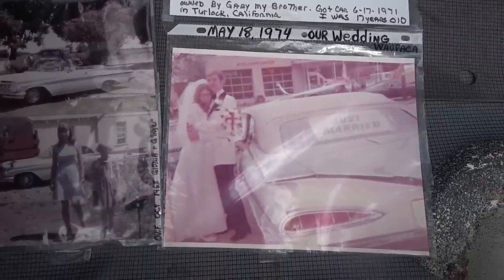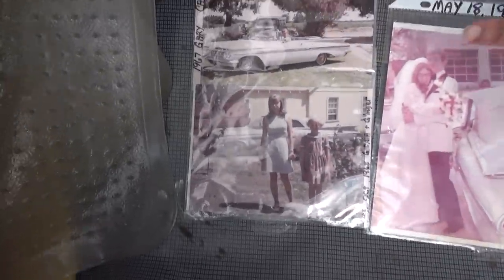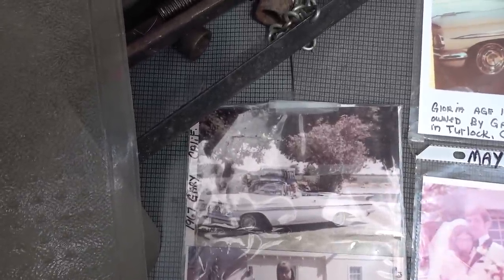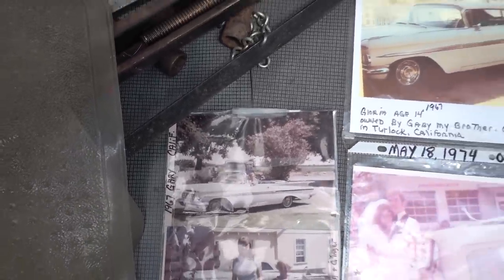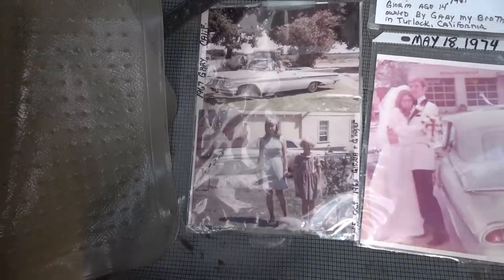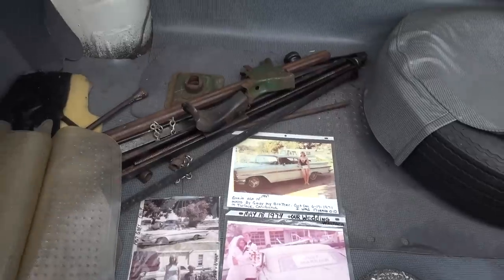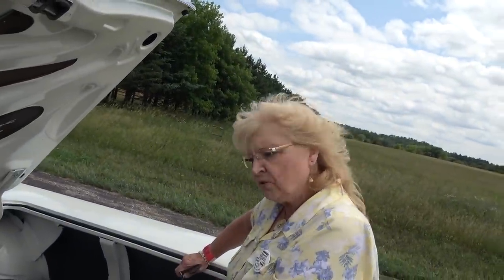That's my wedding picture. Look at this. In '74. My brother had it in 1967 in California. Look at that. Wow. And I'm 15 there, with your sister. So the car's been with you your whole life. Yes. I've had it 52 years and he had it 4 years. So we've had it 56 years between the two of us.